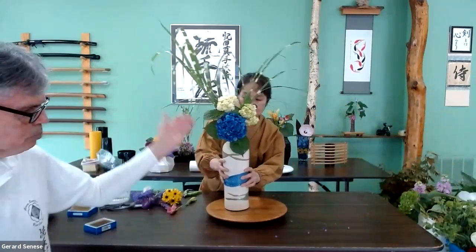And typically when we go to libraries and we do workshops and or demonstrations, sometimes we just do a demonstration. Sometimes we do a demonstration and workshop. Everybody gets to keep the flowers and take them home, all the flowers. Now that we're doing it here in my studio, we're going to be decorating the whole studio with all of these arrangements.